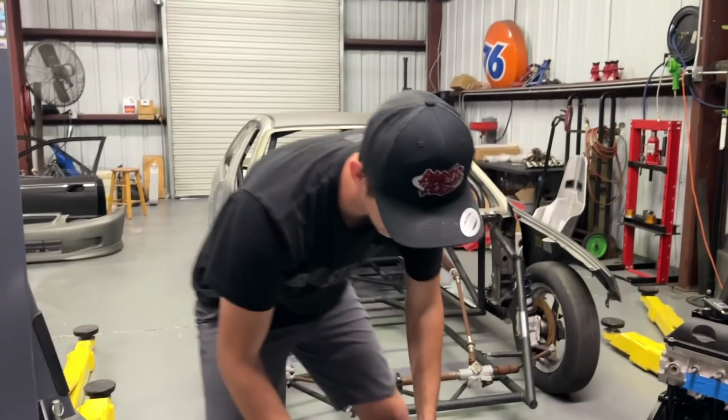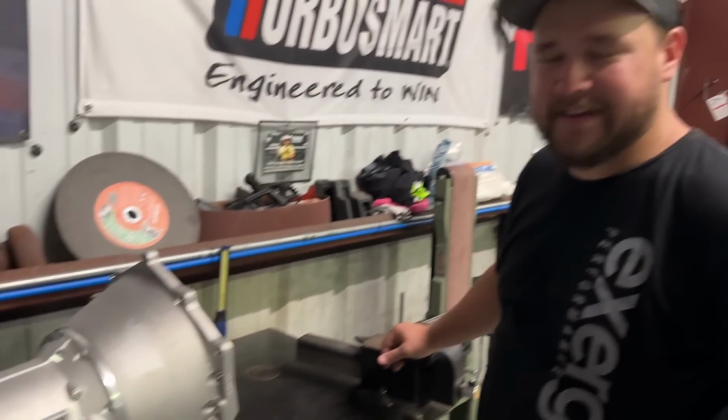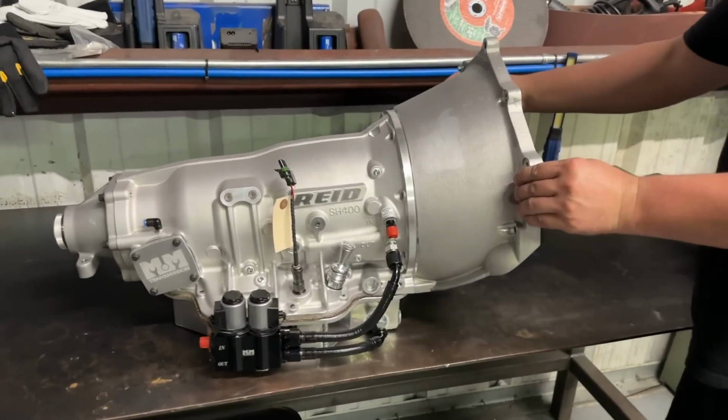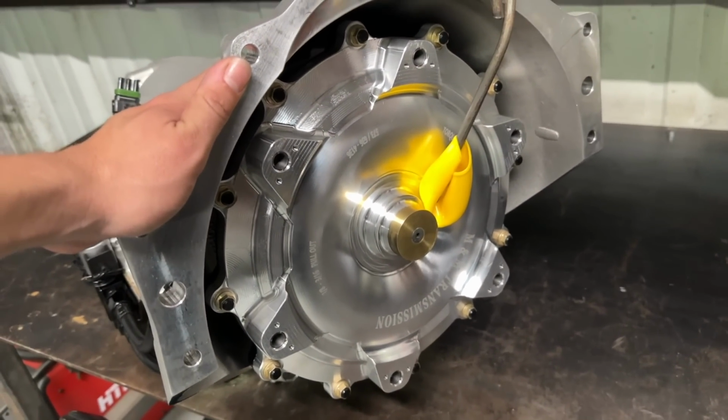So get it out of the bag here. Just got this thing unwrapped. Dude, that is a unit. That is so nice. This is the nicest part right there, boy. Look at that. Billet, bolt together, torque converter. Look at that, boys. We are balling out here.